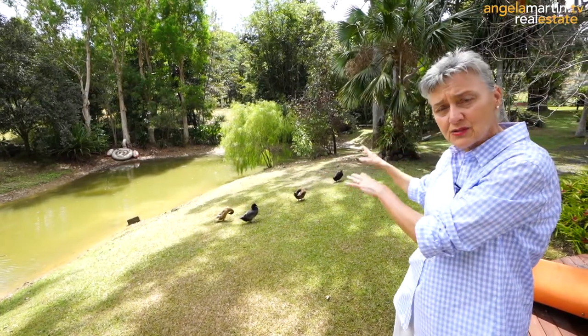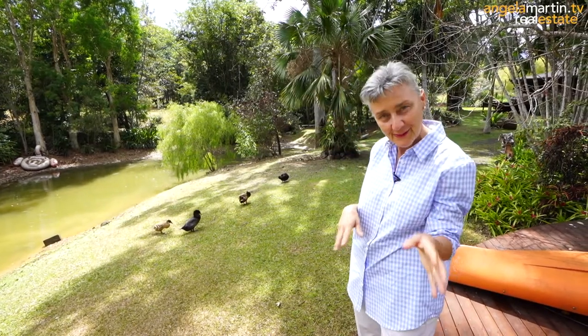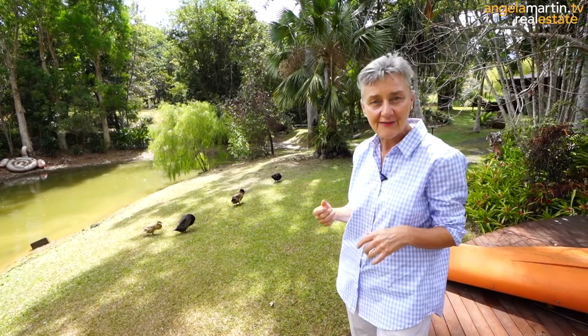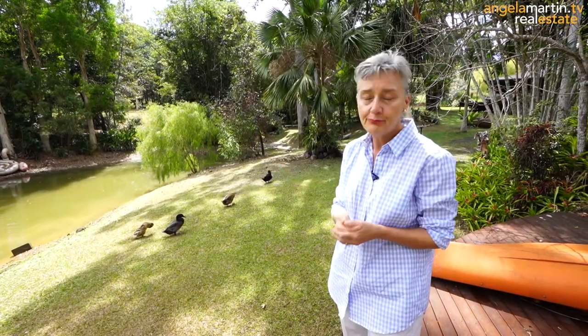And the little ducks, well, they live in a duck house, which is up the other side of the property that we'll have a quick look at. And that's next to the veggie patch. So let's have a quick look around the garden. It is just beautiful.